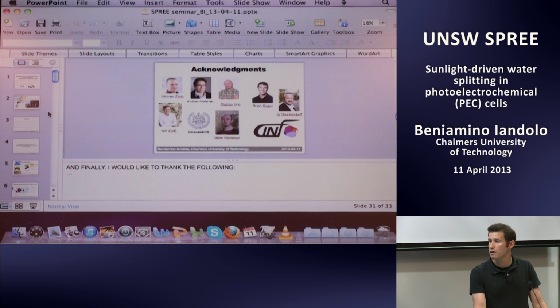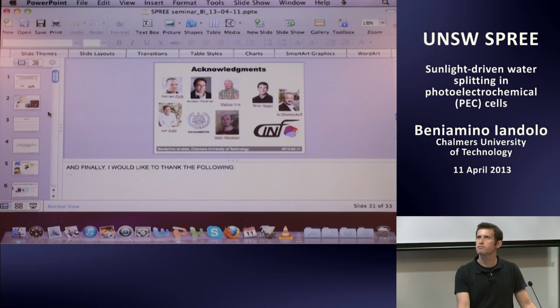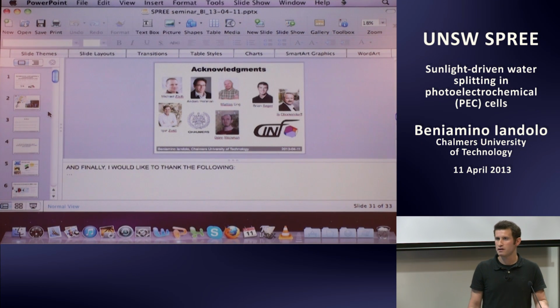You didn't actually show the pH in that particular slide, because you can shift the alignments with the pH. Was that pH 7? No, it was for the first. I've been working with either 1 or 0.1 molar potassium hydroxide. So it will be basic, either pH 12.9 or 13.5. But it actually shifts the wrong way then if you move towards neutral pH. Yes. 7, yes.